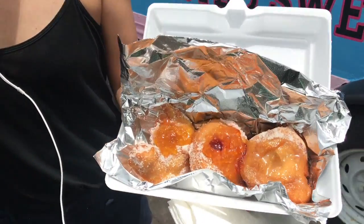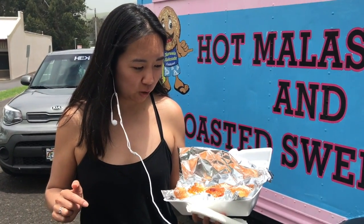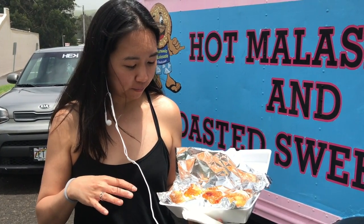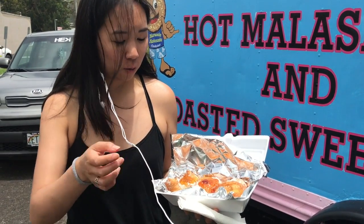So these are actually like Portuguese donuts. I'm trying to see which one is which. We got a passion fruit, guava, and coconut stuffed donut. The one with coconut has, I think, cinnamon sugar. And the guava and the passion fruit are coated with lihing, which is like a sweet and sour plum sugar mix. They smell really good, so we're gonna dig in.